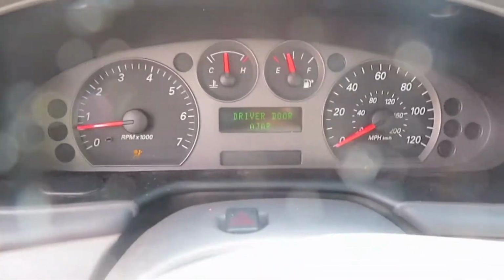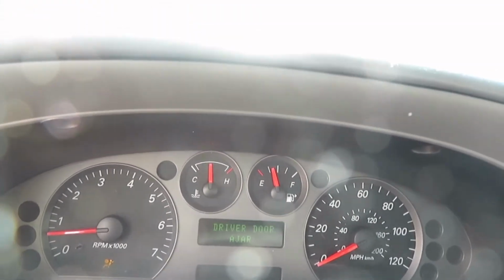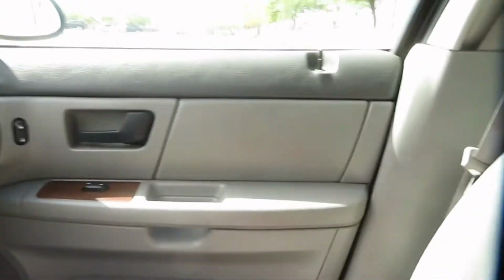Let me get in here, turn this air on. No lights on but the airbag light. It's not a big deal. Got the little wood in here. Yeah, this is it, guys. Let's take this thing on the test drive, man.